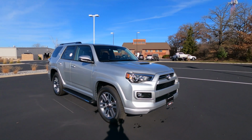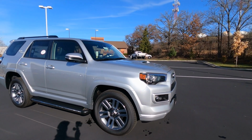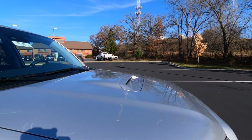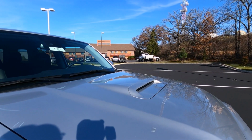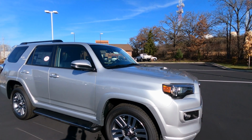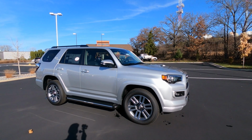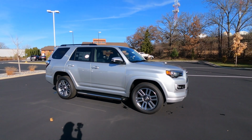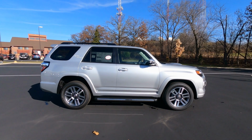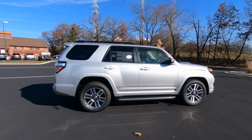And one of the things that I really like about the Sport is the hood scoop. And again, that's a non-functional hood scoop, but I really like the style it adds to it and the look and the overall style of it. I think the hood scoop is pretty cool. I'm really falling in love with this one more than others. I'm not a heavy off-road driver, but if you are, might not be the choice for you.